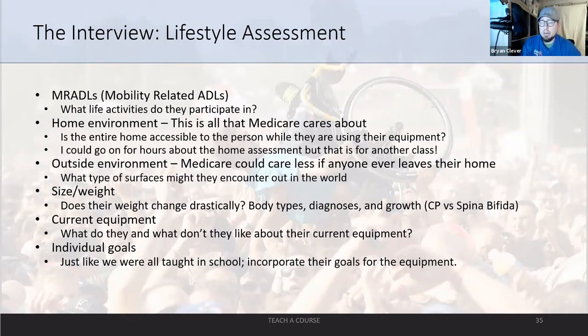Outside environment, even though Medicare doesn't care about the outside, are they going to be taking that power chair out to their garden to go pick vegetables? Are they going to go to the park with their grandkids? Are they going to take the kid out to the park? All that stuff needs to be considered, so you need to be looking for maybe something a little bit beefier, a little bit more stable. Size and weight, do they have big weight changes?